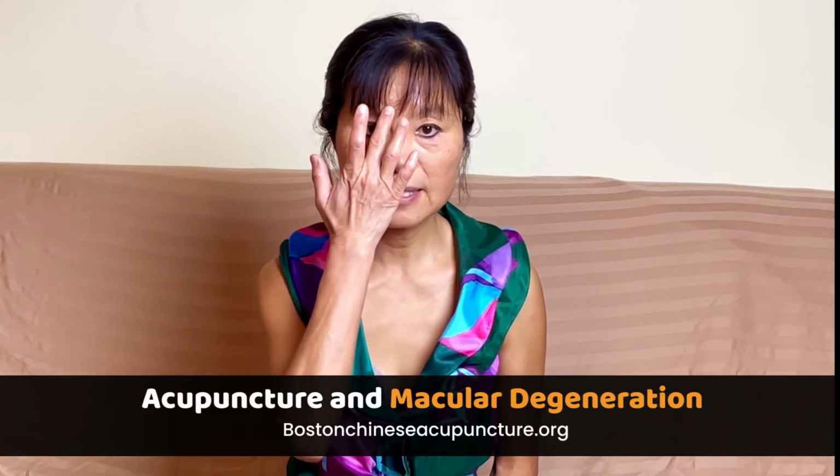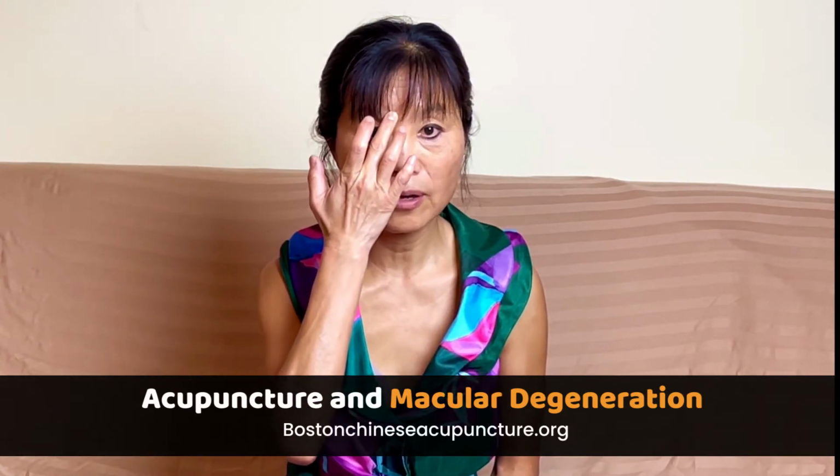The observation group and the control group used the same points. One point is on the medial side of the eyebrow, called the bladder tube. The other is behind the ear, called the Yi-Ming. So these two points are the main points. And the difference between the observation group and the control group is the manipulation of the acupuncture points.